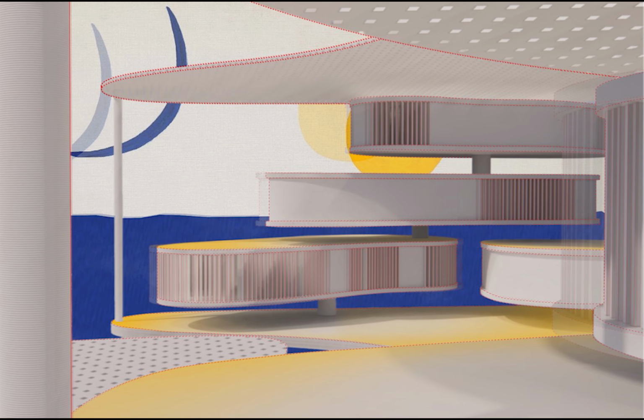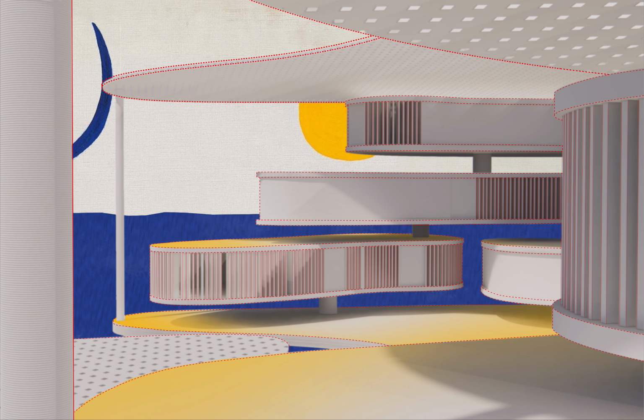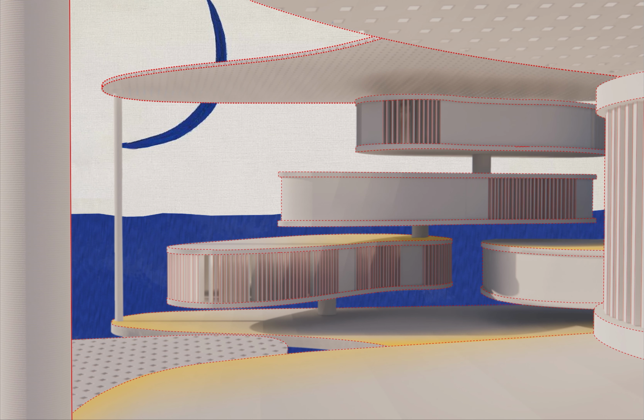Rotating private residential buildings sit on top of the below public programs. Buildings use passive ventilation with rotating wood louvers and shapes that encourage wind circulation.